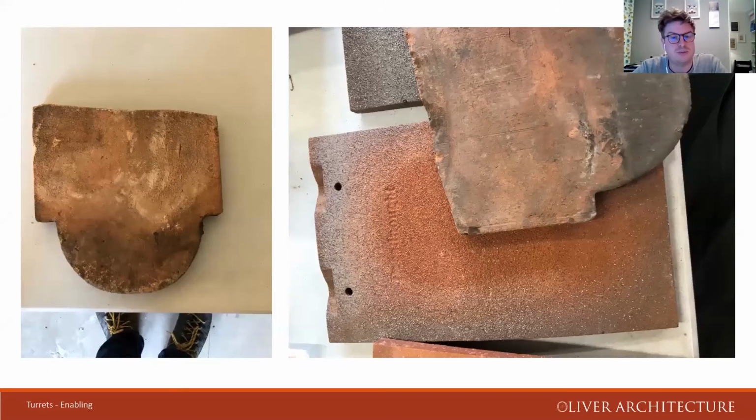These were club tiles, which we matched to a local firm, Dreadnought Tiles, who helped us choose a colour and texture that matched, which we reproduced as the end product.